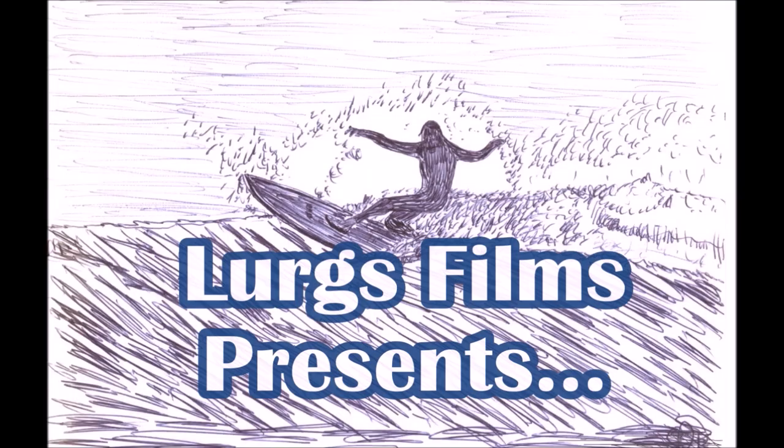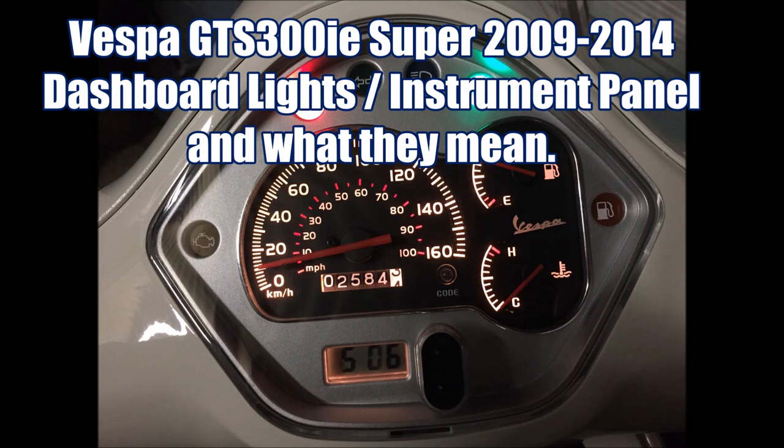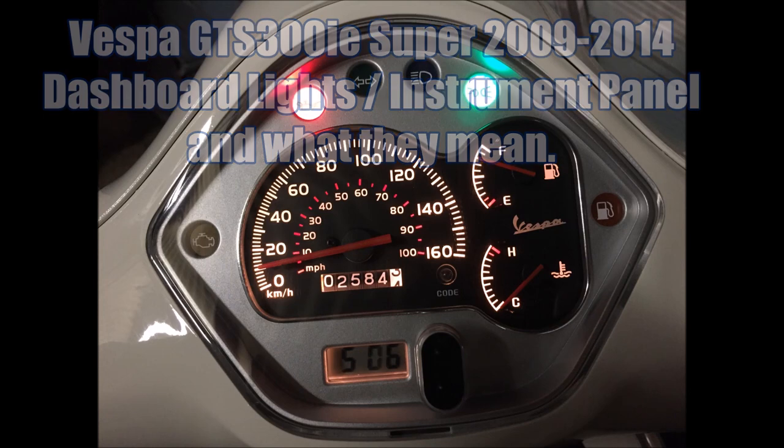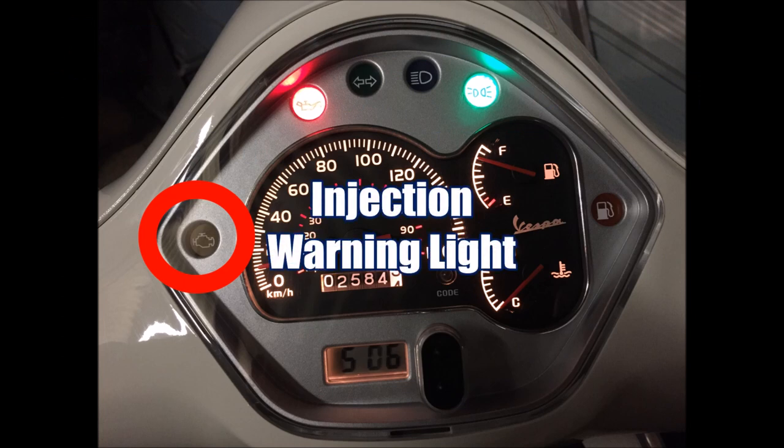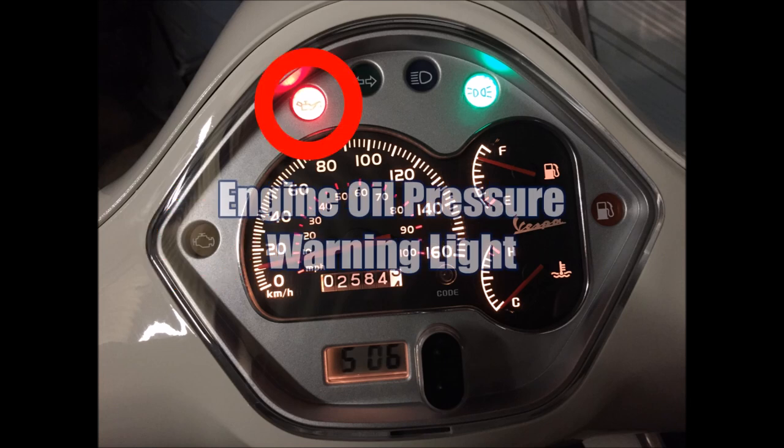Just a quick video to show you what the lights mean on a Vespa GTS 300 IE Super 2009-2014. So this is the first one, injection warning light. So this will indicate a problem with your injection system. Do not drive your Vespa if this stays on when you're driving. Pull over immediately.